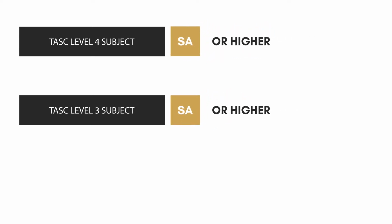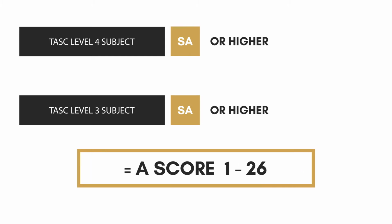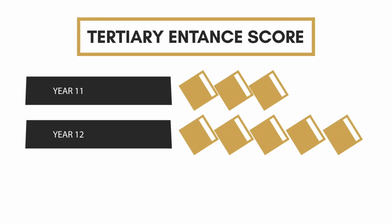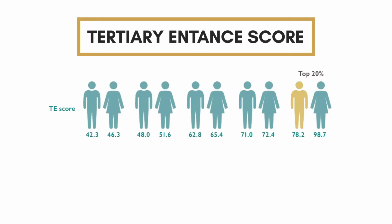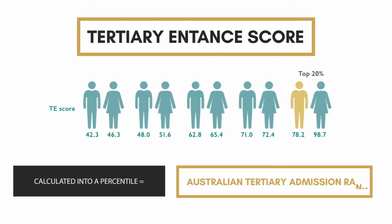Each TASC Level 3 or 4 subject a student achieves a satisfactory achievement or higher in receives a score between 1 and 26. A TE or a tertiary entrance score is calculated by adding the 5 best subjects at the end of Year 12 with only the 2 highest scores in Year 11 being able to contribute. 3 or more scores are taken from Year 12 results. The TE score is then measured against other students in Tasmania and calculated into a percentile ranking known as an ATAR or Australian Tertiary Admission Rank.